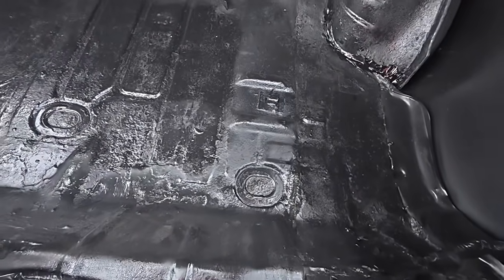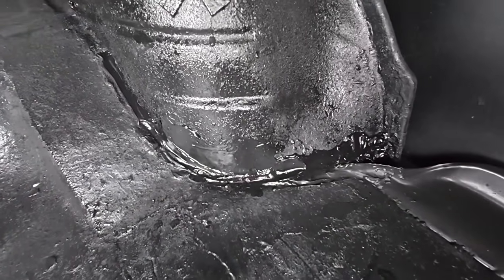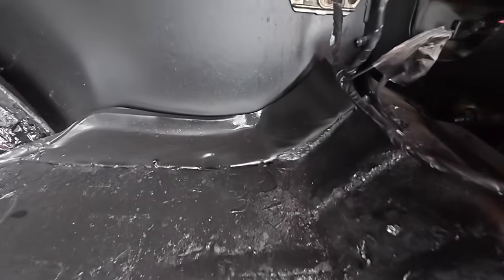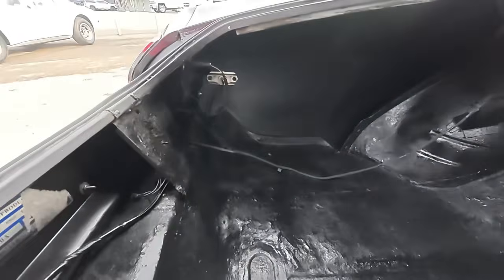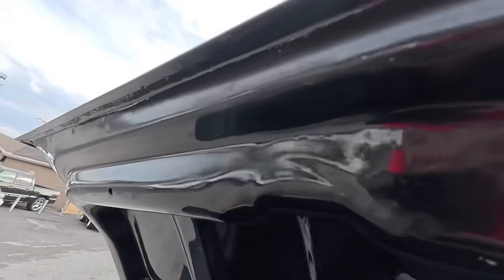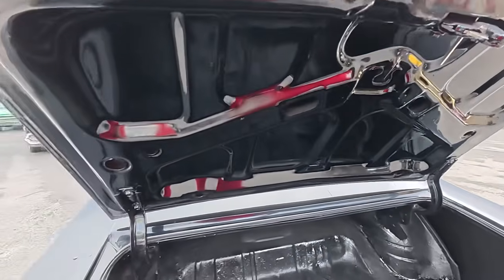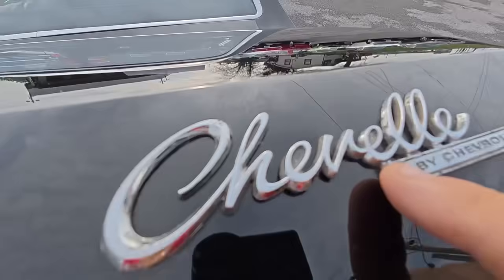Seal looks good. Got some patching in the trunk. A lot of patching in the trunk. A lot of silicone used over there in the corner. Package tray's clean. Trunk lid looks all right. Bubbles on the edge. Pitting on the emblem.